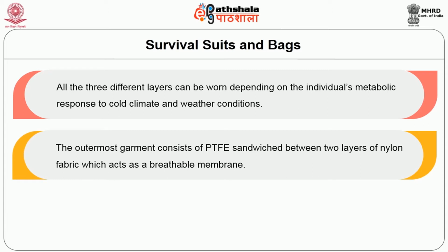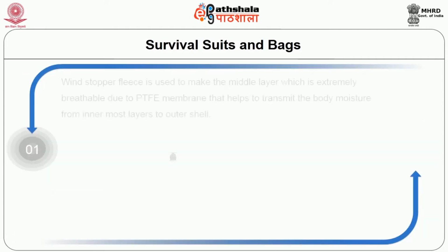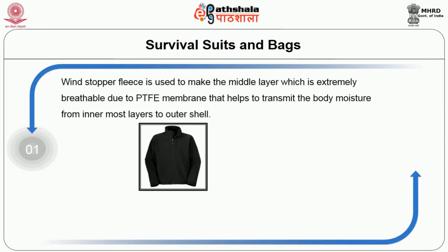The outermost garment consists of PTFE sandwiched between 2 layers of nylon fabrics, which act as a breathable membrane. It is coated to give a fully windproof and waterproof garment. This helps to keep the inner shell thermally insulated and intact while transmitting the moisture outward.